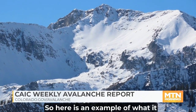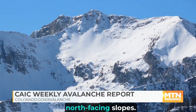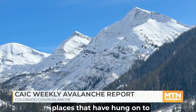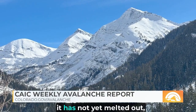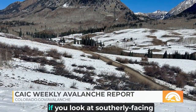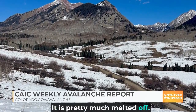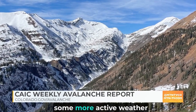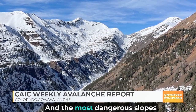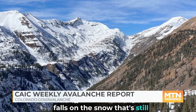Here is an example of what it looks like on high elevation north facing slopes. These are the few places that have hung on to snow despite this warm, dry period. It has not yet melted out. By contrast, if you look at southerly facing slopes, there is no snow. It is pretty much melted off. What this means is we've got a storm, finally, some more active weather coming in, and the most dangerous slopes are going to be where new snow falls on the snow that's still sticking around.